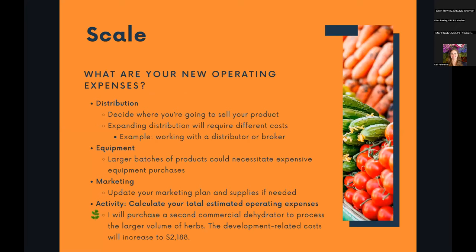Scaling could also require additional investments in operating expenses. So here are some considerations as you estimate additional or increased operating expenses: distribution, like working with a distributor or purchasing an additional vehicle. Equipment upgrades could also be needed. And if you're planning to produce more product, that means you need to sell more product. So your marketing plan and supplies would need to reflect updated sales goals.